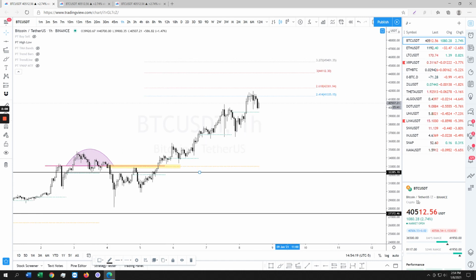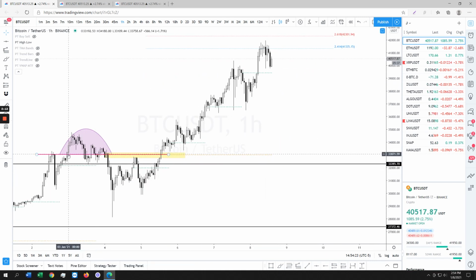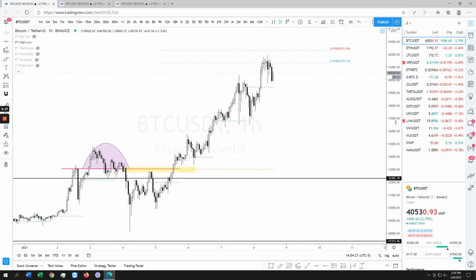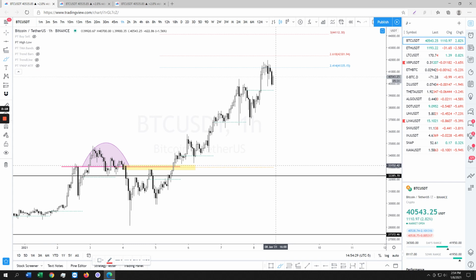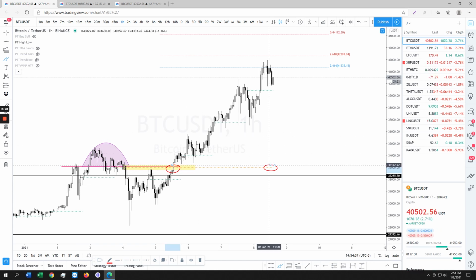Now, why did I choose these areas? I chose these areas because weekly open has not been retested. We broke above it at this area over here, which was a previous SR flip, which was the deviation. It never got retested, so it's a legit level. It's a resistance and support plus weekly open level, which should act like a magnet.